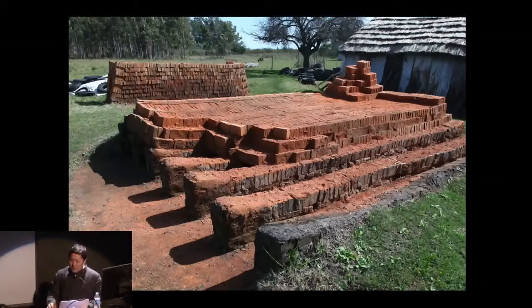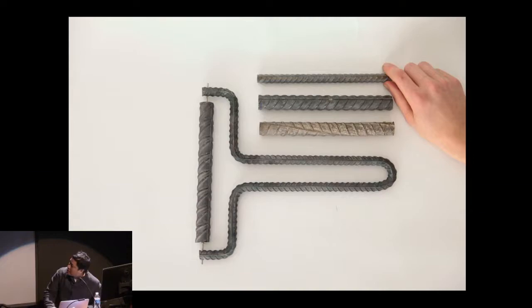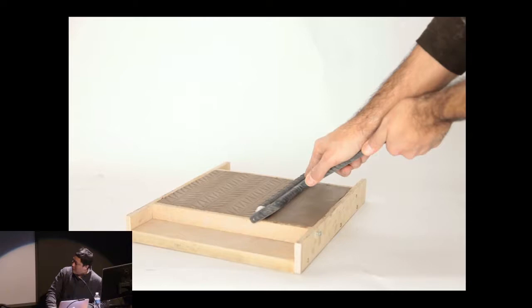And this is a project from a student of mine this year. He made a tool with rebar that, when you roll it onto a piece of clay, creates the most wonderful texture. Somehow I feel like these two things, for me, talk about the kind of studio that I wanted to create at the farm.